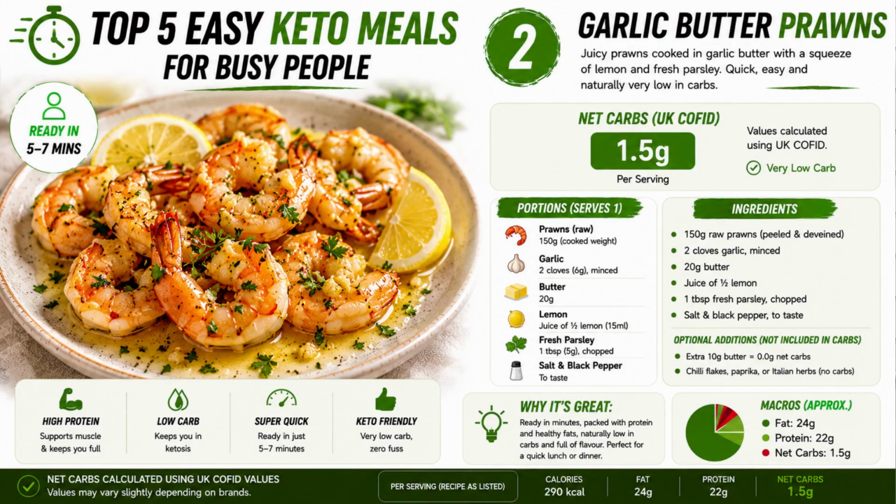Now, let's have a look here. So you've got all the ingredients down here. Optional extras, you can have extra 10 grams of butter. If you really like butter, I would put in an extra 10 grams, make it super buttery. Chili flakes, paprika, or Italian herbs with no carbs. So macros are 24 grams fat, 22 grams protein, net carbs 1.5 grams.